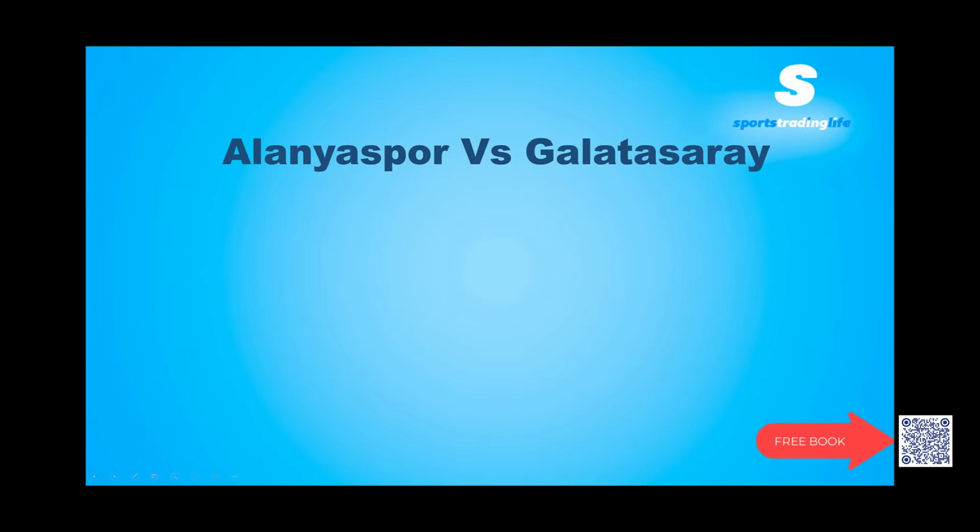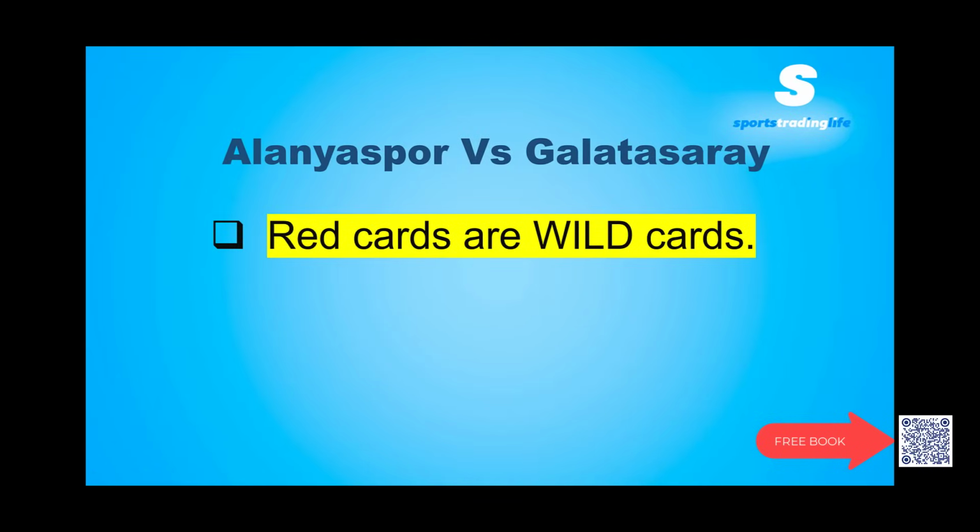So that was a pretty interesting match to trade, with the big lesson from it being that red cards are often wild cards, and it can be pretty tricky to trade these matches when there is a red card, even though technically that red card went in our favour. If it was a red card to Galatasaray, then it would have been even more of a struggle, but that did go in our favour.